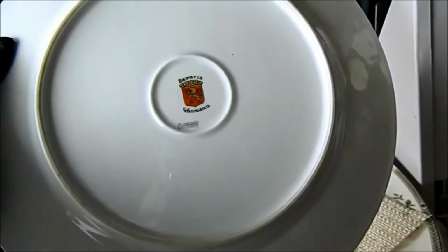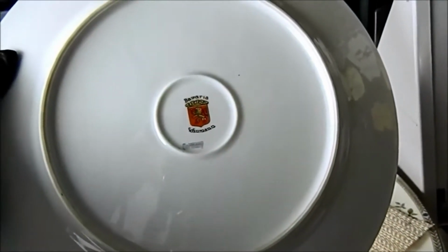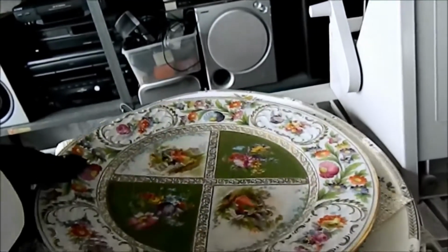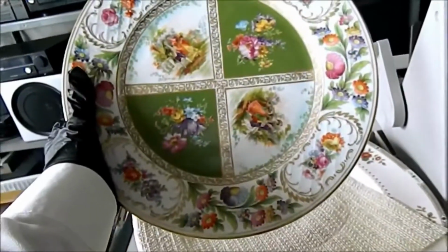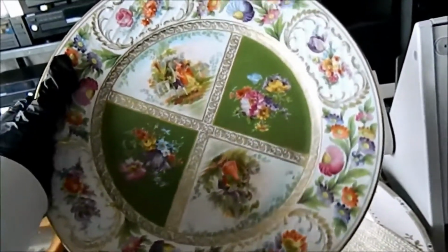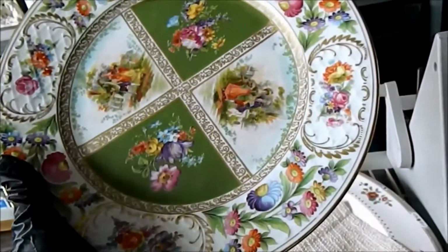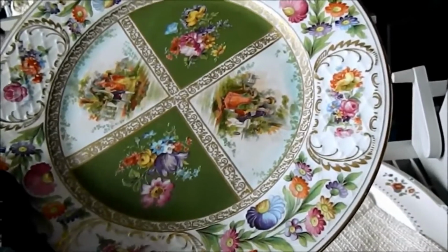Bavaria, Schumann, Germany. Oh, that is porcelain jackpot right there. Oh, that is gorgeous. I'm going to ask him how much he wants for that. I'm going to offer $2, see what he says. I'm going to set that aside.